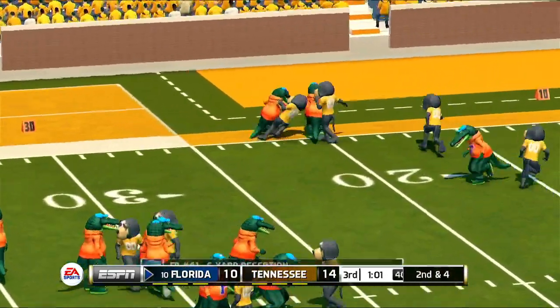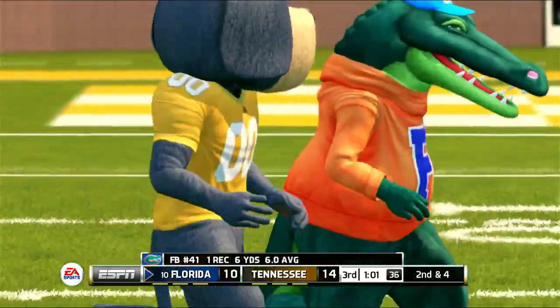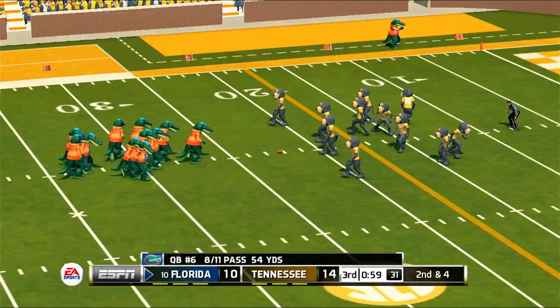Makes the catch, and look out. He's pushed out of bounds at the 22. Call it a gain of 6 yards. So it's second down now, and they need about 4 yards to pick up the first.